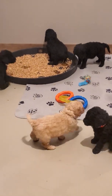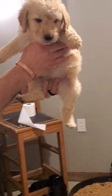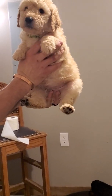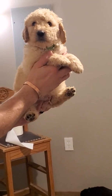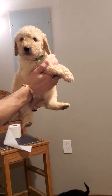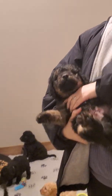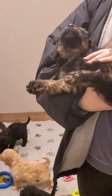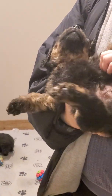Again, the coats on these guys are just absolutely phenomenal. Is this a lime green boy? Wow. Talk about a little teddy bear. These guys are all little teddy bears. He's a cutie. Alright. This is the brown boy again with the beautiful copper markings on his feet and on his legs and under his little chin. Oh, look at that. Beautiful puppy.